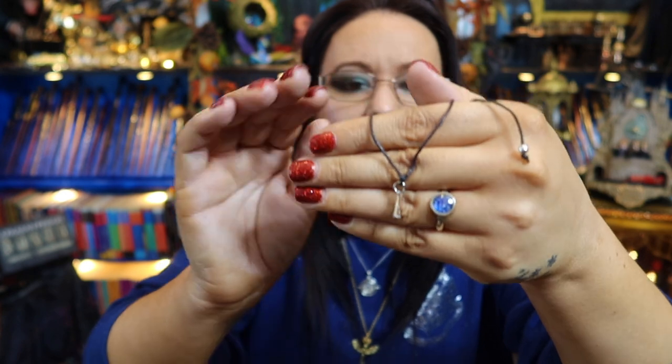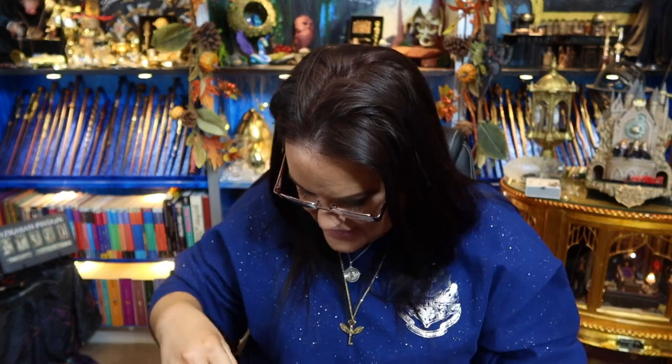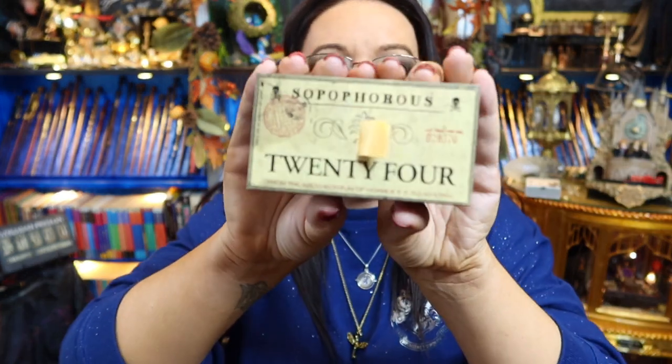Not so fussed on these string bracelets. They do feel incredibly flimsy. Is it meant to be like a friendship bracelet-y type thing? I don't know. Right, and then the last box. We are on the last box, everybody. That was a toughie, couldn't get out. So I'm putting the calendar down for a minute and we are in box 24.